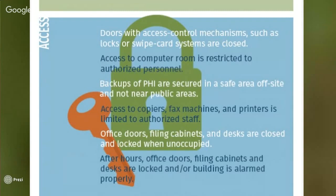Now you may say, well, that's very common sense. But why is that there? Well, we have learned that copiers, fax machines, and printers store information and telephone numbers in there. And there are ways of people stealing those telephone numbers and taking that information for personal use. So make sure that you limit this to authorized staff. Office doors, filing cabinets, and desks should be closed and locked. And certainly, if you have the ability to do an alarm.